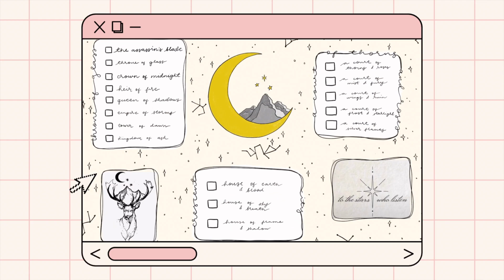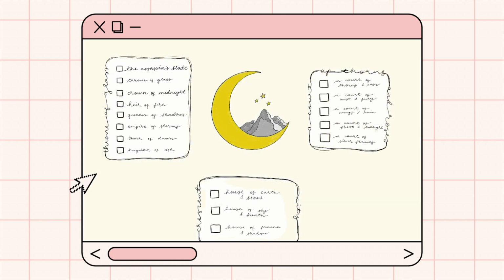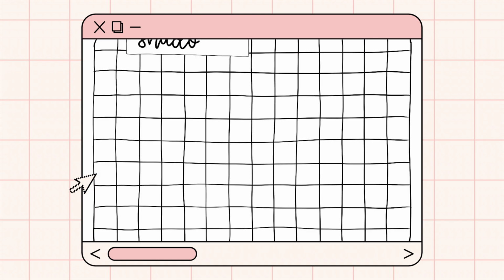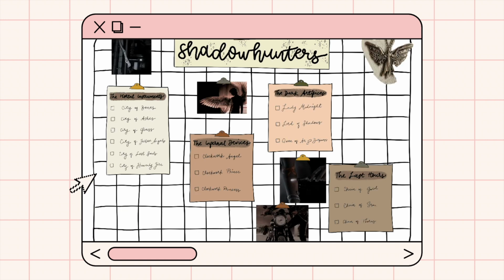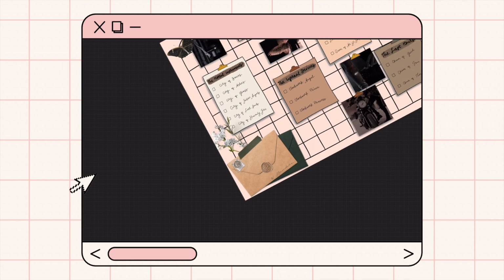I'm gonna take you guys onto my Procreate really quickly so I can show you some spreads that I'm currently working on. The first spread that I have on here is this Sarah J Maas spread. These are like her series that I want to read this year. Still, I'm not done with this. I still want to add some more elements on here. I pretty much do most of the journaling on Procreate. Over here, I also have my Shadowhunter spread. Obviously, not done with this as well. Have to add a bunch of other stuff. These envelopes down here and like the flowers and all of that. This is part of that sticker pack that I bought. I wrote W. Herondale on there. If you know, you know.